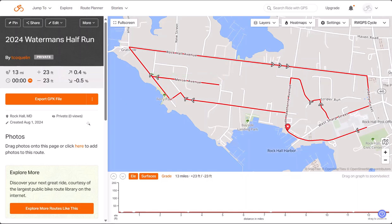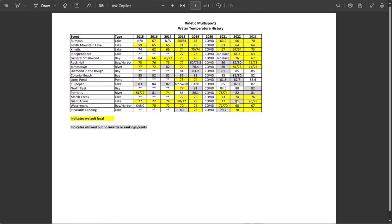And again, it's a 3-loop thing, so if we keep looking on our out and back, we do it once, we do it twice, and then we do it for a 3rd time. And when we finish, that is going to happen right by the transition area right here. Technically right there. It's pretty flat. I've got about 23 feet of elevation gain.